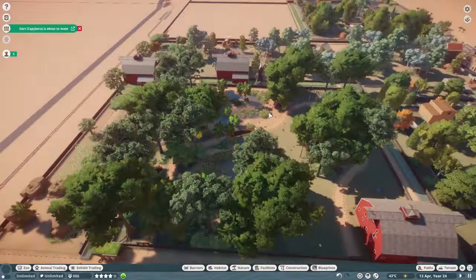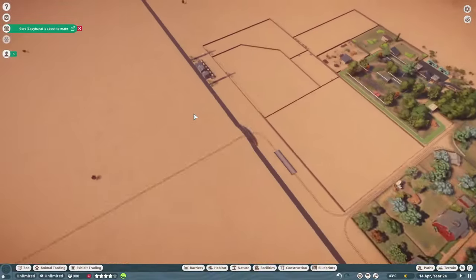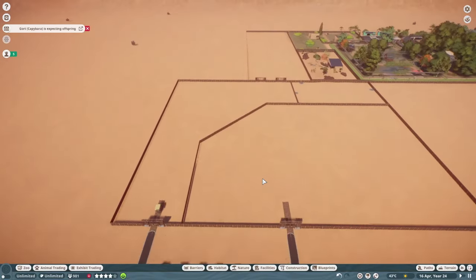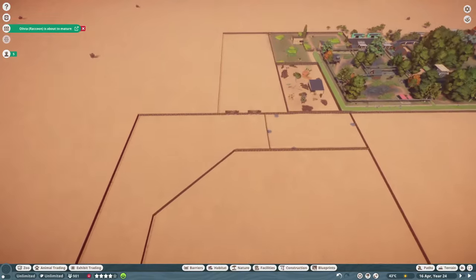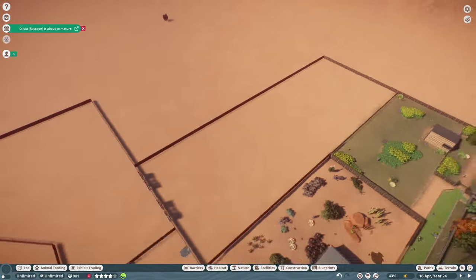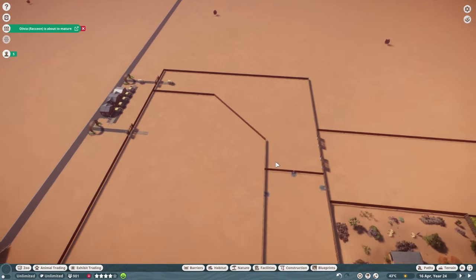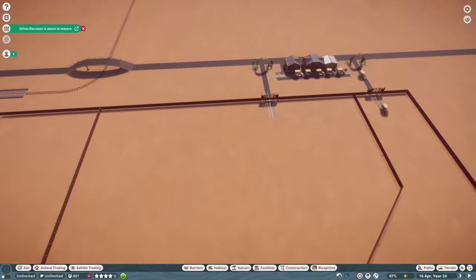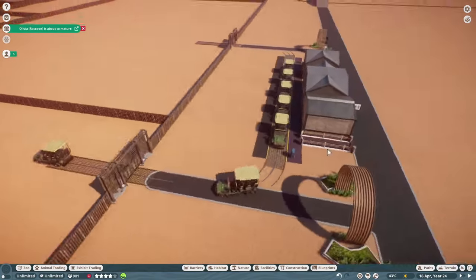So, now that our petting zoo is fully completed, it is time that we move on to our next area of the zoo, which is going to be the drive-thru safari. So basically, I don't know if you guys have ever seen those videos where the people are driving and they're freaking out because the animals are sticking their head inside the vehicle because they want food. So we're going for that sort of aesthetic.